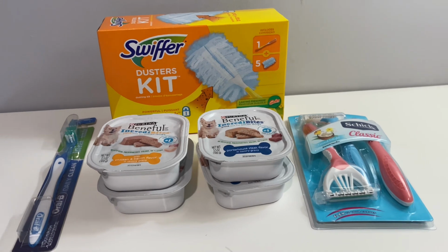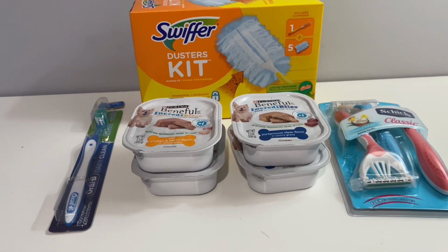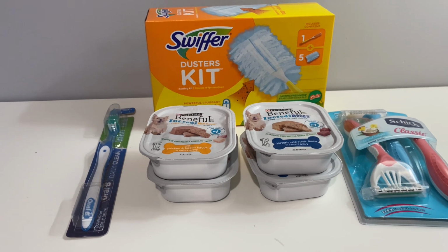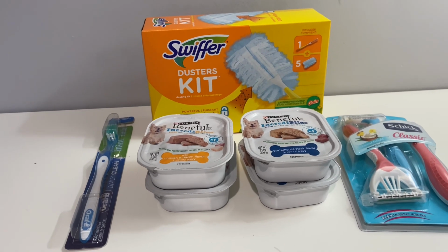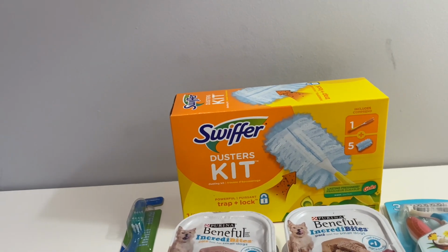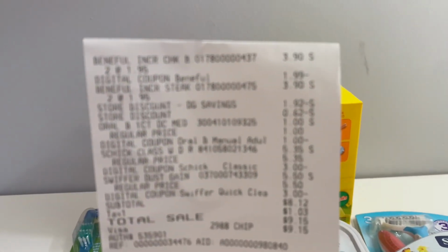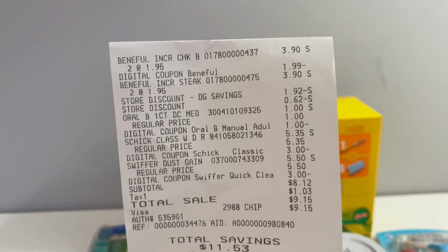So, after he scanned everything, I put my number in, all my digitals came off. My subtotal was $8.12. I told you it was going to be $5 and something, but I had to pick up the Swiffer. I just had to. I don't know why, but I just picked it up. So my subtotal is $8.12, and you know everybody's taxes is different. So let me show you my receipt. Hold on. Let's see. There we go. So there are the benefits. There's all 4 of them.